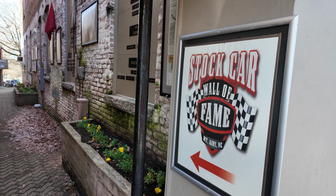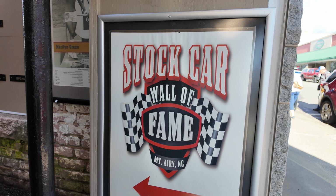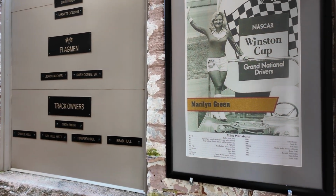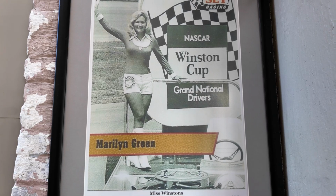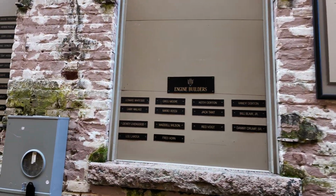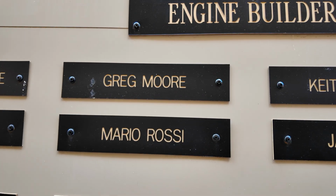And as I turn around from that, check this out. Stock Car Wall of Fame, not Hall of Fame, but this is the Wall of Fame, Mount Airy, North Carolina. Look at that right there. NASCAR, Winston Cup, Grand National drivers. They have announcers up there. They have photographers right there on that plaque. Engine builders. Right there's Greg Moore.